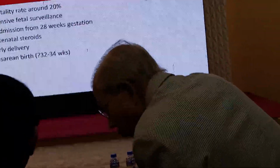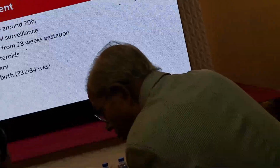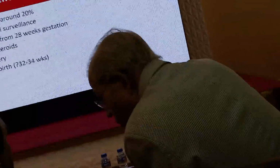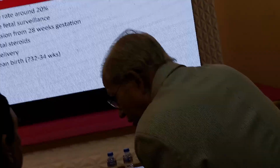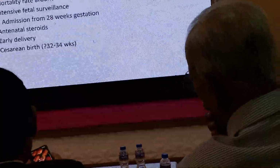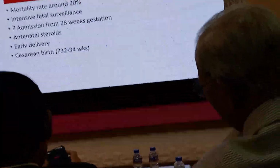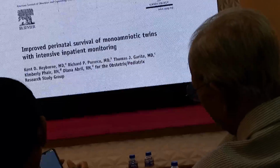So the mortality rate is around 20%, intensive fetal surveillance. Some recommendation guidance said admit this woman by 28 weeks, give steroids, do CTG 3 times a day because you might pick up some variable deceleration and intervention can be done. Do 2 to 3 times a week biophysical profiles and Doppler and growth scans every 2 weeks. Consider antenatal steroid. You have to give antenatal steroid. Early delivery, and the recommendation now is 32 weeks. All the guidelines have changed, even the 34 weeks. Don't go beyond 33 weeks of gestation.